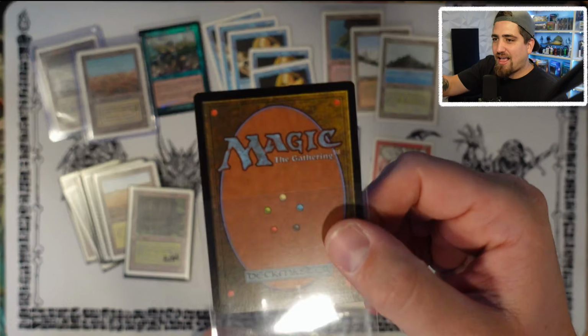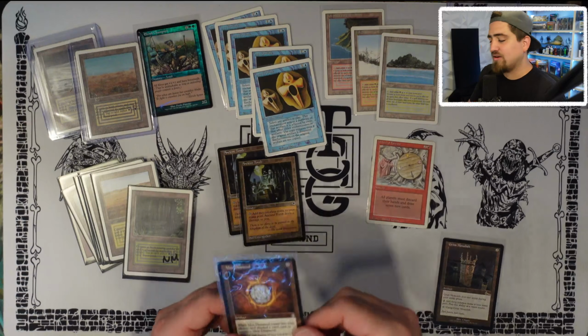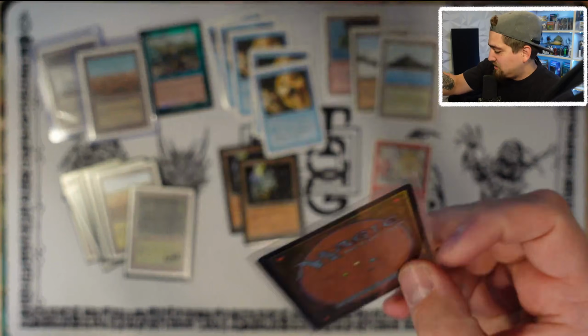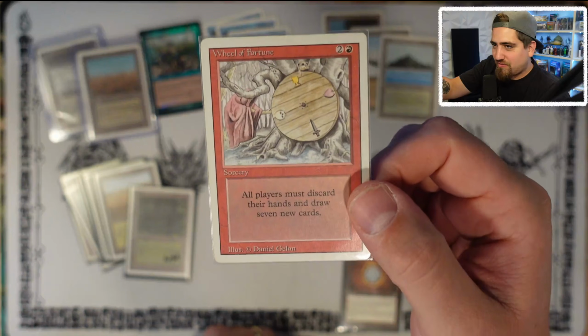I haven't even gone through these and priced them out yet. These are already purchased. I haven't gone through and checked conditions. I have authenticated them. I usually do that as soon as things get in. I didn't see any major issues, but really cool Mox Diamonds, Wheel of Fortune, and lots of Revised cards.